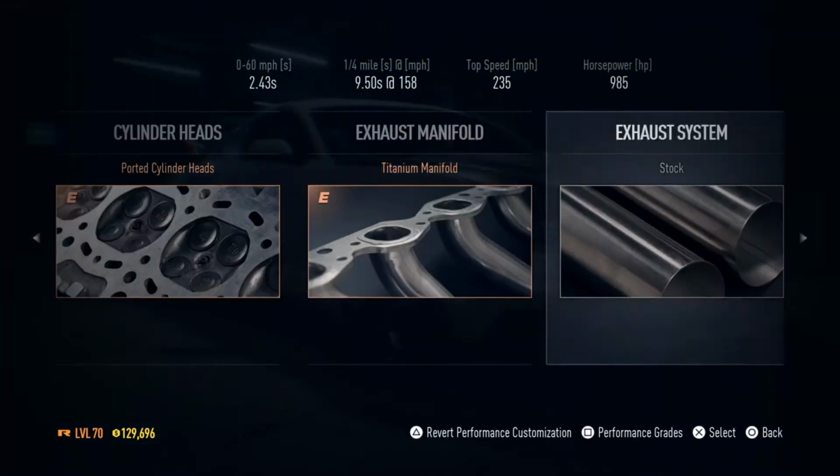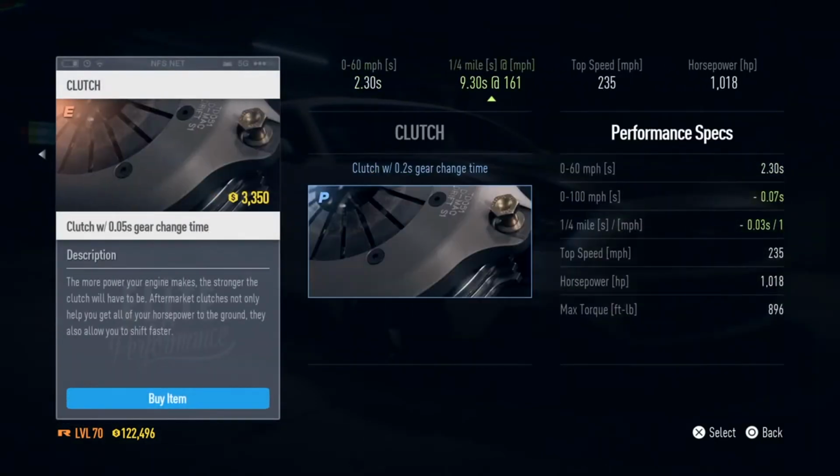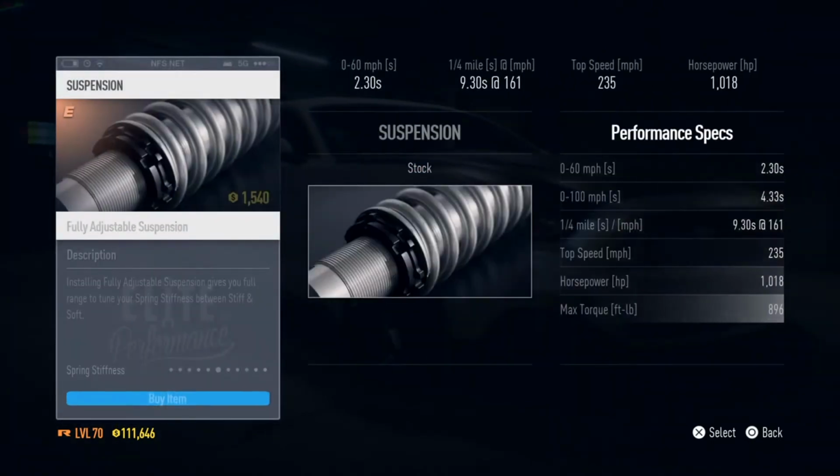Exhaust. Of course we need exhaust. We need to get the best sound. Oh, we need to change the exhaust. I forgot to change that on the Mustang. I like time nitrous. Action nitrous, I'm not a big fan of that.